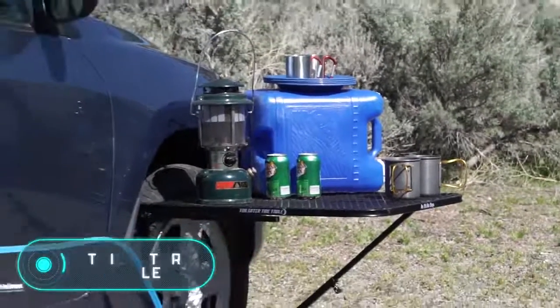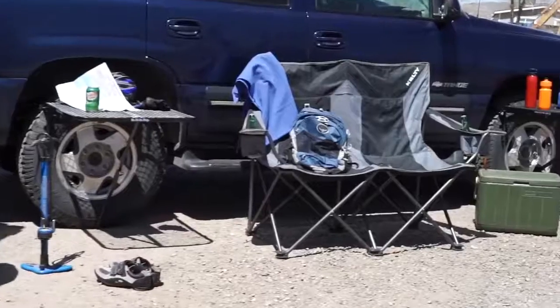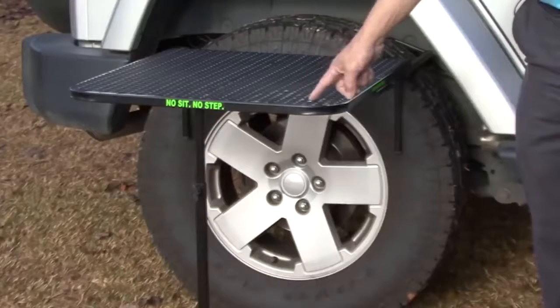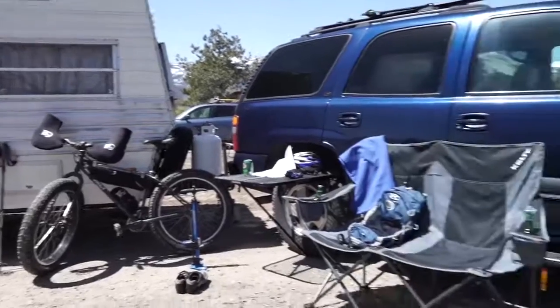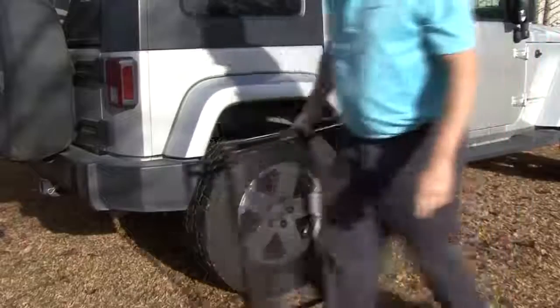Tailgater table. Without a table, the comfort of a person's life is significantly reduced. This is true both at home and during camping in the wild. At the same time, traditional tables for camping are not very comfortable. Finding an even surface for them can be difficult, and even then the table isn't stable enough.